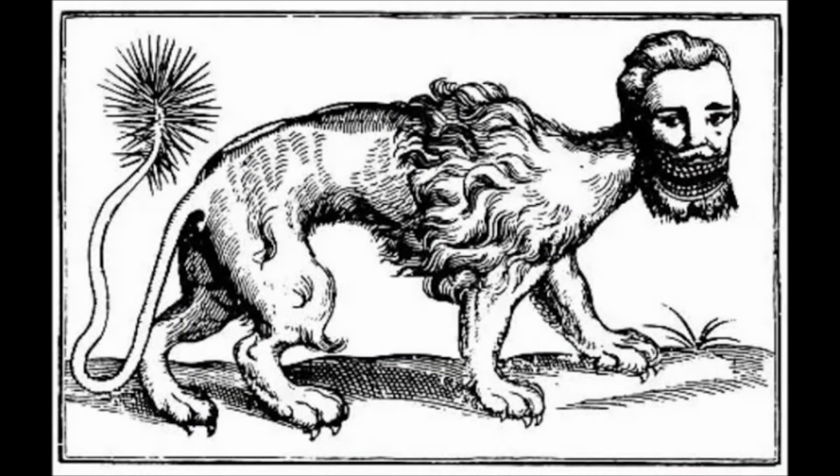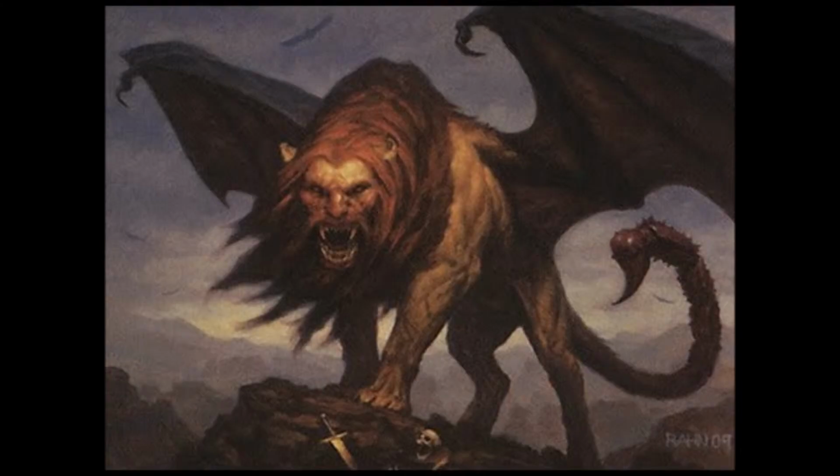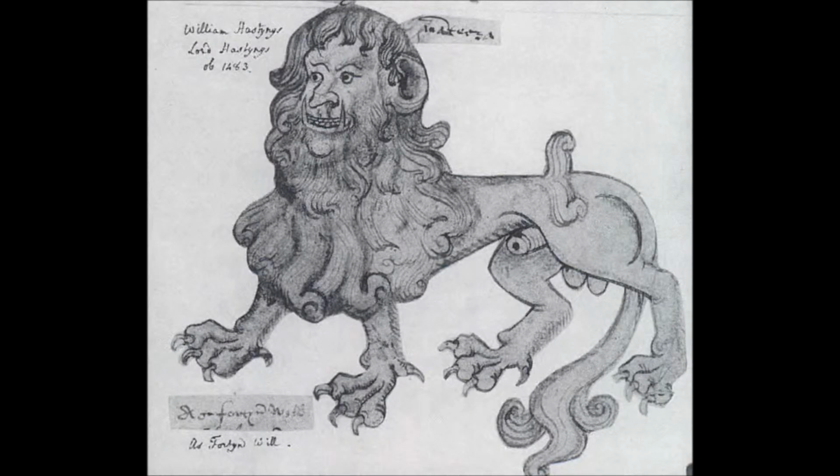Returning to leonine monsters, do you remember the Manticore? The old version had venomous quills that could shoot like arrows, and newer versions gave it a scorpion tail and bat wings. Neither of these should be confused with a similar creature with a similar name, the man-tiger. This is a heraldic beast with the head and hands of a man on the body of a tiger. Not just any ordinary tiger, a heraldic tyger, spelled with a Y.